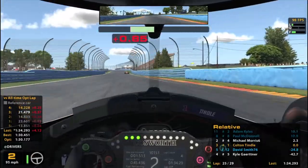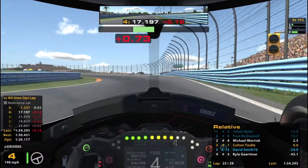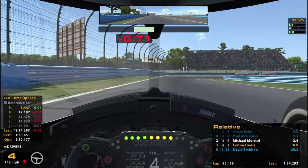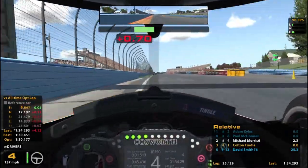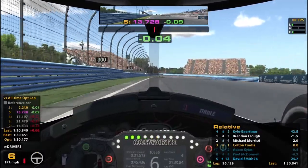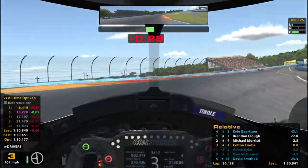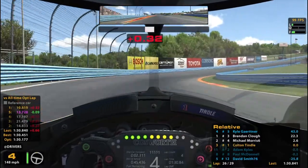I could play it safe and just accept the podium, but what's the fun in that? We're still gonna try for this P2, as unlikely as it may be. Your lap time was at 1:30.8. Slowed down too much for that one. I'm definitely not gonna catch him if I'm not being smooth.